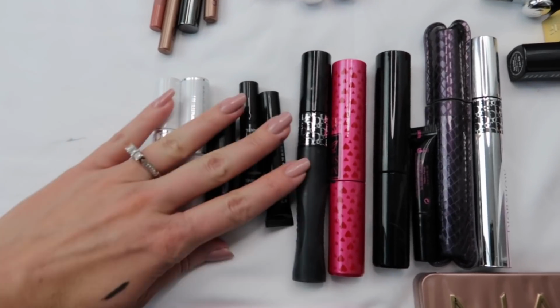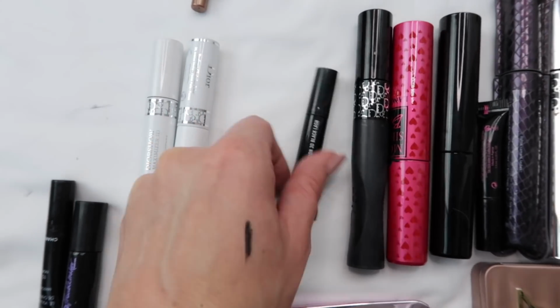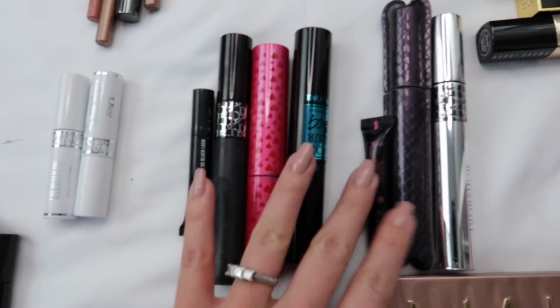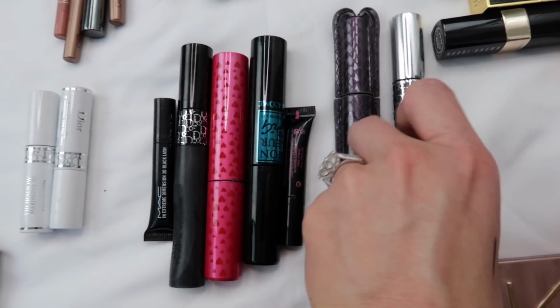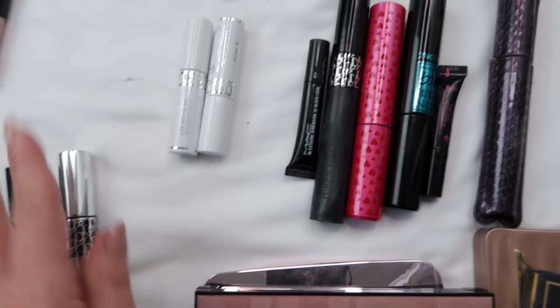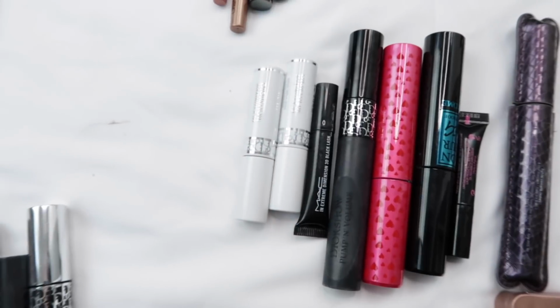For mascara, I know I need to throw these samples away. This is one from MAC. I actually haven't finished that one yet, so I need to keep that one out. I know I need to throw away this curling mascara from Dior Show. I already finished it and it's dried up. One of these I've used up and one of these I haven't. Let me open them up and see.